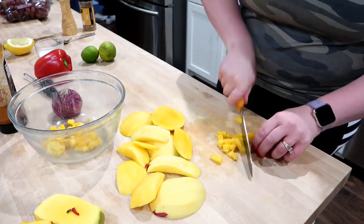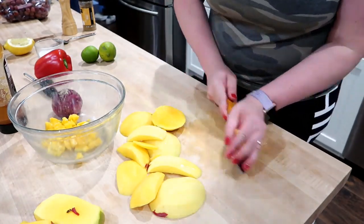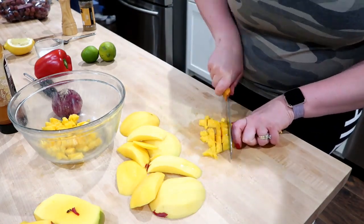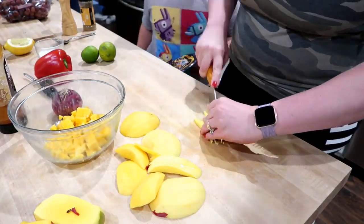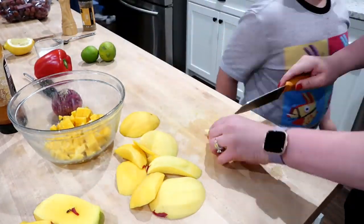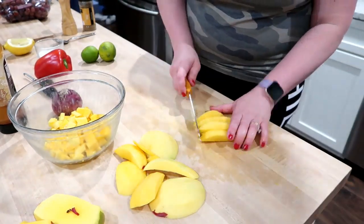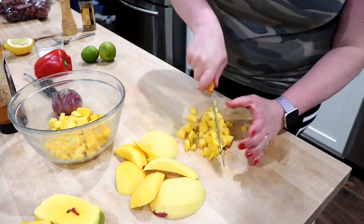I like to peel it with a vegetable peeler and then slice off as much of the flesh as I can with a knife, and then chop it into smaller chunks. For mango salsa, you definitely want ripe mangoes, but you don't want them so ripe that they're hard to chop up. You don't want them mushy, if that makes sense. So just find ones that are a little bit soft, but not too soft.